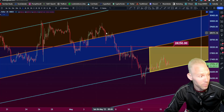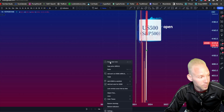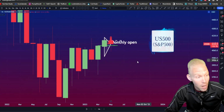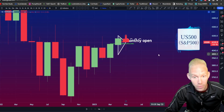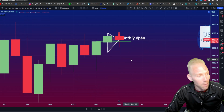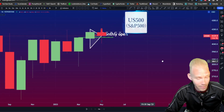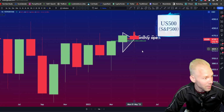We might need to zoom out. But that's Bitcoin. Let's go to the monthly. We need more clues because that damn triangle isn't going to do anything for us. We're trying to figure out, when is Bitcoin going to do something different? Like, is my main guess going to be wrong? I would prefer my main guess to be wrong. I don't like sideways. You can't trade it. You literally can't trade it. You will just destroy your account.